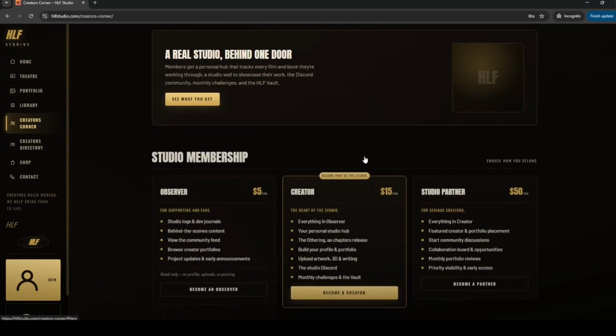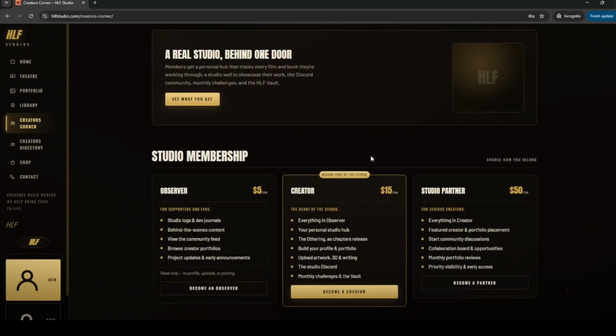What do they offer? So we click See Memberships, which drops us on down. Our first tier, Observer. The Observer gives you full access to the theater. Everything in the theater, everything that's coming soon, you'll have full access to, including studio logs, dev journals, behind the scenes content, viewing the community feed, browsing creator profiles, project updates, and early announcements. All this is available in our Observer tier. Our Observer tier is only going to be $5 a month, so you get everything in the theater, you get the first 2 chapters of The Othering, and then you get all these things included.